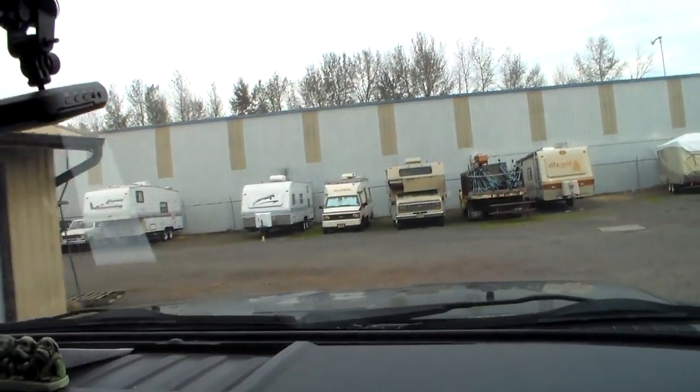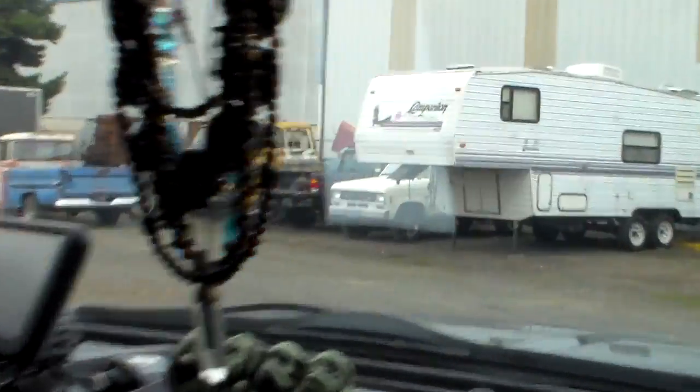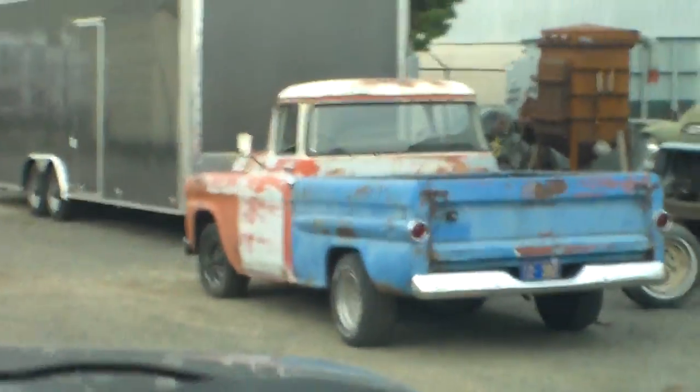This is Intermountain Innovations. This is where we build our trucks. That's Boomer, Mr. Jethro, Cooper, and that's the shop truck that we helped them build by supplying parts from Classic Truck Rescue.